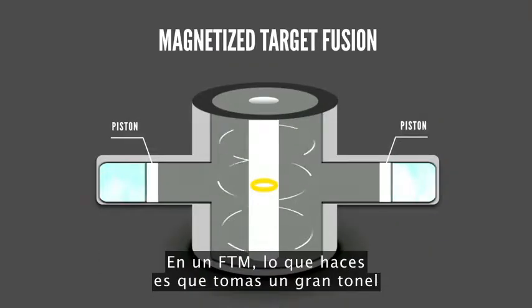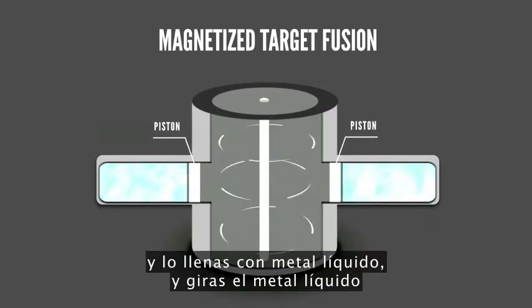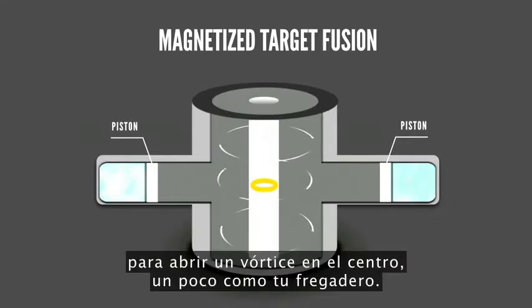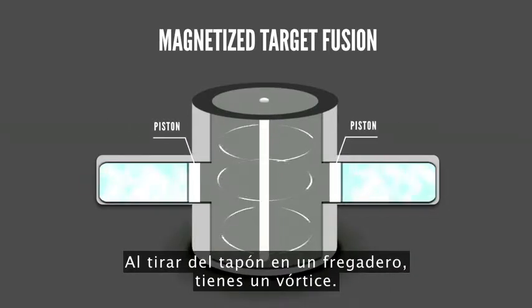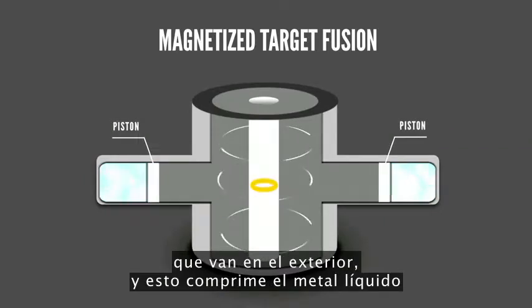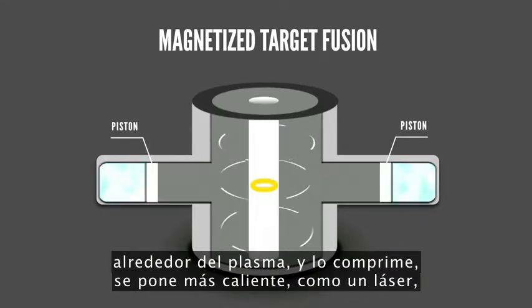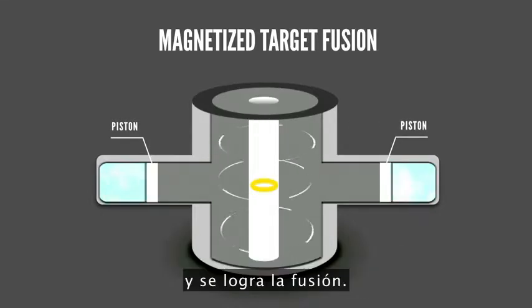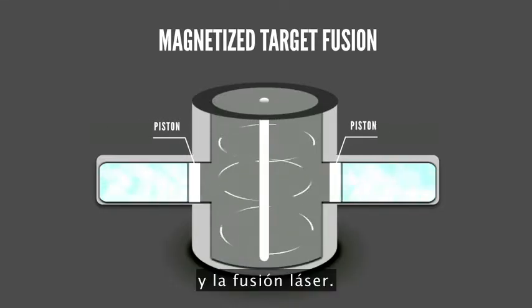Now, in MTF, what you want to do is you take a big vat, and you fill that with liquid metal, and you spin the liquid metal to open a vortex in the center, a bit like your sink. When you pull the plug on a sink, it makes a vortex. And then you have some piston driven by pressure that goes on the outside, and this compresses the liquid metal around the plasma, and it compresses it, gets hotter, like laser, and then it makes fusion. So it's a bit of a mix between a magnetized fusion and the laser fusion.